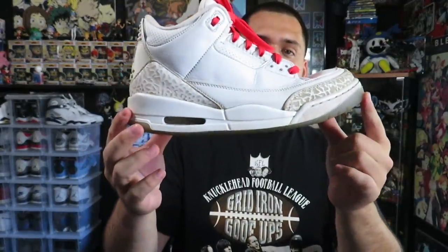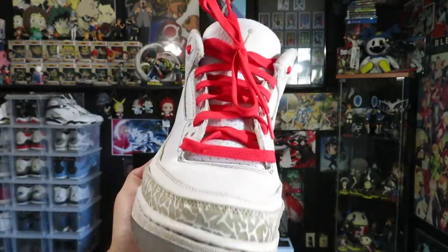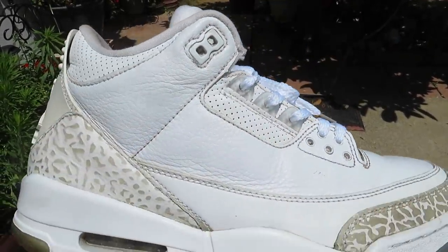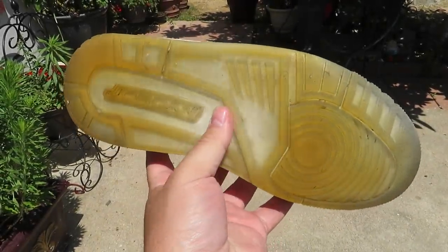The second pair that I found is a pair of the all white Jordan 3s right here. So when I first picked these up, I was like, oh, they're a GS colorway because of the shoelaces. They kind of threw me off. But then I was like, oh wait, no, they're Pure Money 3s. They just threw laces in them. But then I was like, wait, they're not Pure Monies because they have the icy outsole. So these are those all white ones that came out.